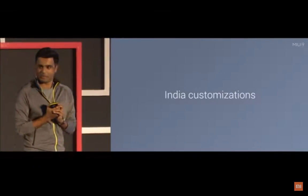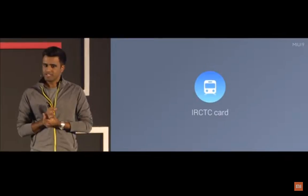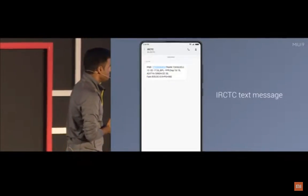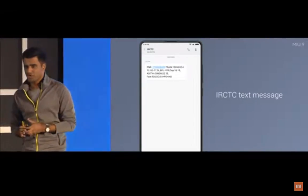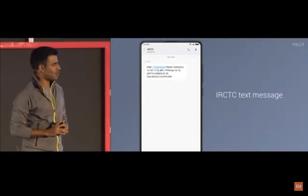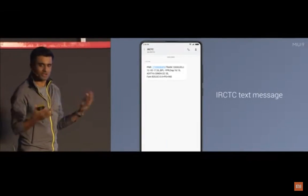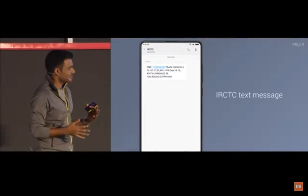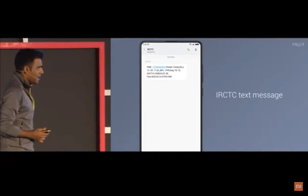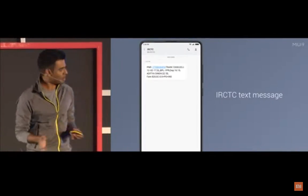Okay, let's talk about some India customizations. We talked about this IRCTC card a couple months ago, and it's launching today in MIUI 9. Just to refresh your memory, I think almost everybody here has probably taken a train before. You're probably familiar with this text message that you get, which has all the information that you need, but since it's comma delimited, it can be a little difficult to actually read. So in MIUI 9, we've made this much, much better.